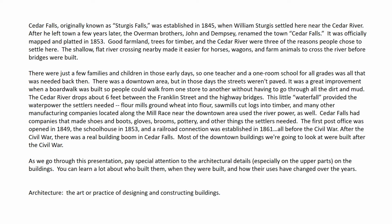The Cedar River drops about 6 feet between the Franklin Street and the highway bridges. This little waterfall provided the water power the settlers needed. Flour mills ground wheat into flour, sawmills cut logs into timber, and many other manufacturing companies located along the mill race near the downtown area used the river power as well. Cedar Falls had companies that made shoes and boots, gloves, brooms, pottery, and other things the settlers needed.